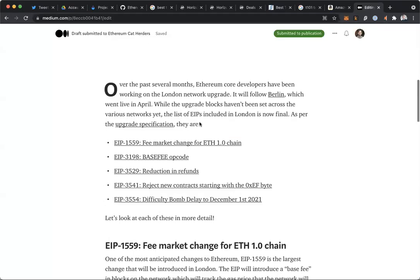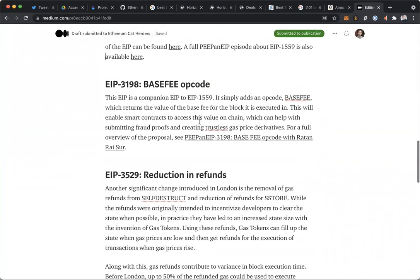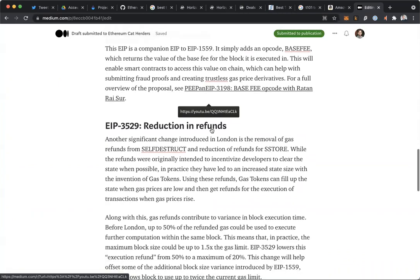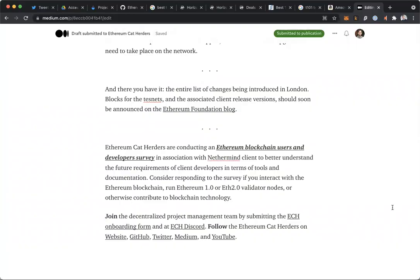I can maybe share my screen if that helps. It just goes over the different EIPs, gives a short explainer for each of them, and links things like the Peep an EIP videos when there are ones. And yeah, that's pretty much it. When we have the testnet blocks, we're going to make a testnet blog post on the Ethereum Foundation blog, and so we'll link this blog post as a bigger description of the London upgrade. Thank you, Tim.